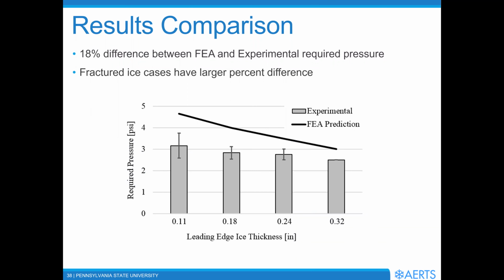When we go ahead and summarize these results, we see that we have an 18% difference between the finite element analysis and the experimental test conducted on this airfoil. And we see that the fracture ice cases have larger percentage differences than those cases that have thicker ice. And once again, we capture the trend nicely of the required pressure versus the leading edge ice thicknesses. So with these tools now, we had the capability to design a system that could be tested on a full scale configuration.